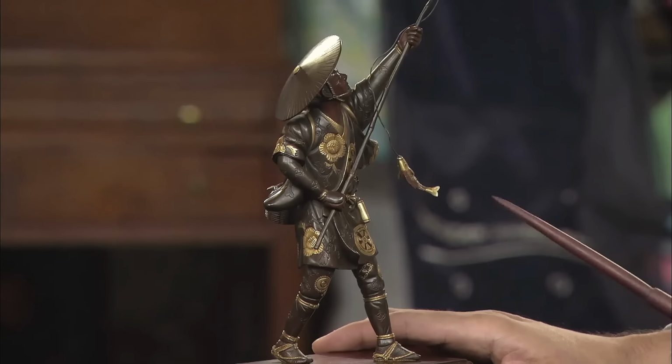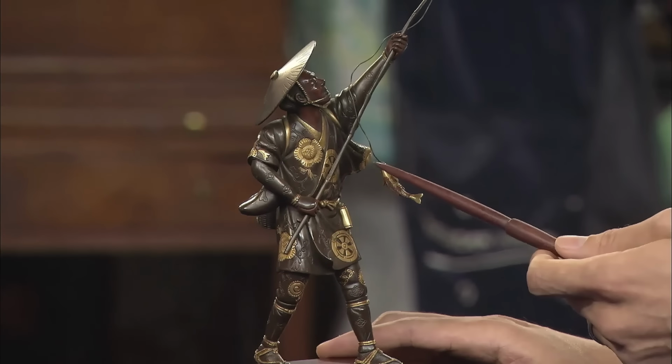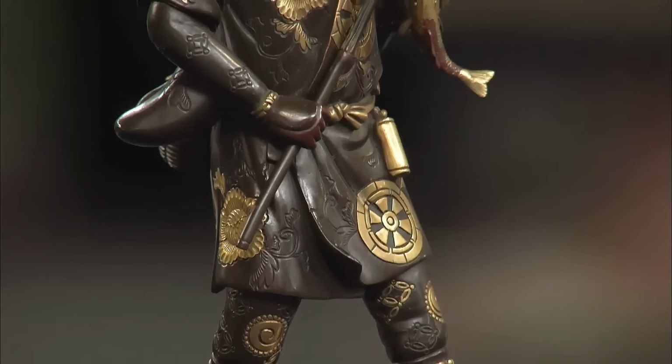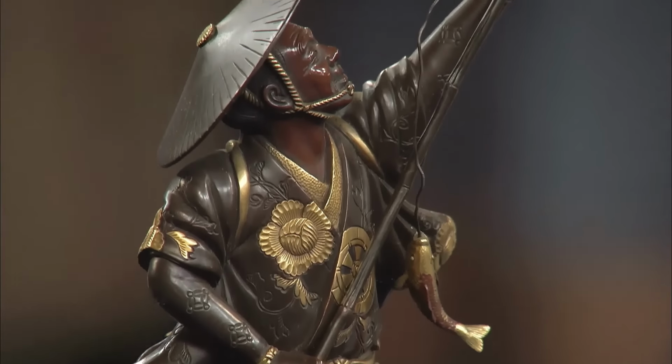The statue wasn't just a decorative piece, it was a testament to the artistry of the Meiji period and a valuable heirloom for the guest. Despite a slight dip in the market, the estimated value of the statue is $3,000 to $5,000 for its sale.